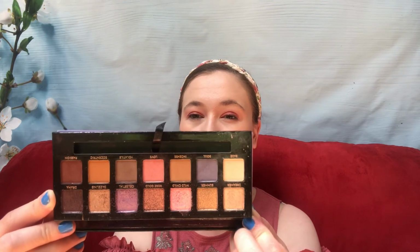Then I brought the Norvina by Anastasia. I wore this one a few times. I like this one. I love the pinks, like pinks and purples. That's why I like this one. But I kind of stick to certain parts of it. I don't go so dark with it.